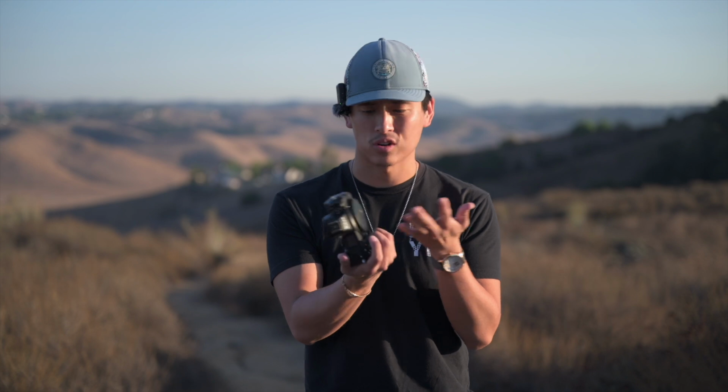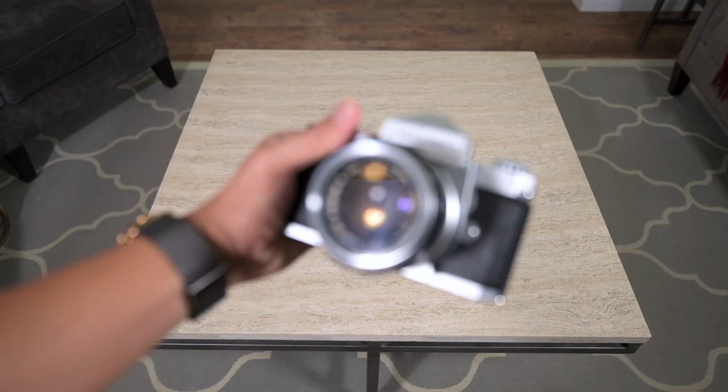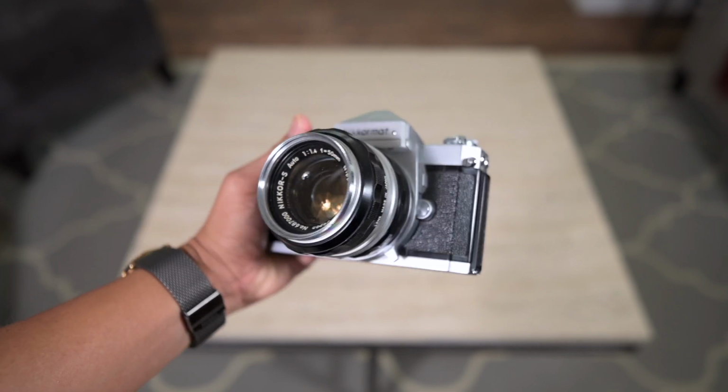Hopefully that fixes it. But anyways, like I was saying, there are still a few things that I do miss about SLRs over mirrorless cameras, of course. And one of those things is actually the OVF. I do enjoy using optical viewfinders. I think they're kind of fun.